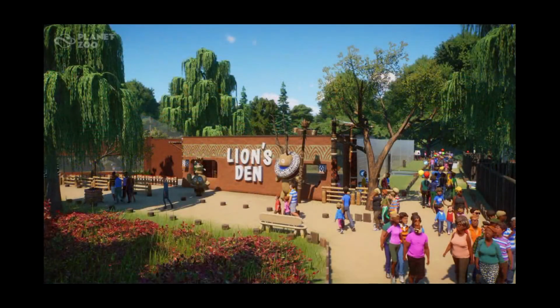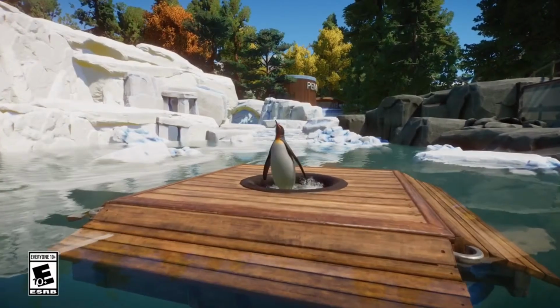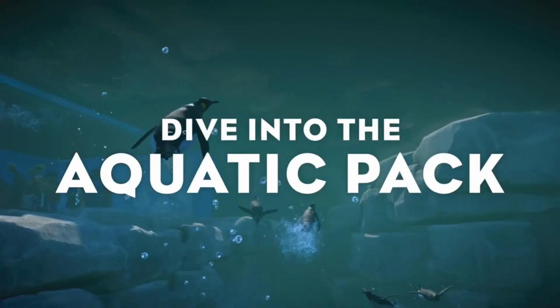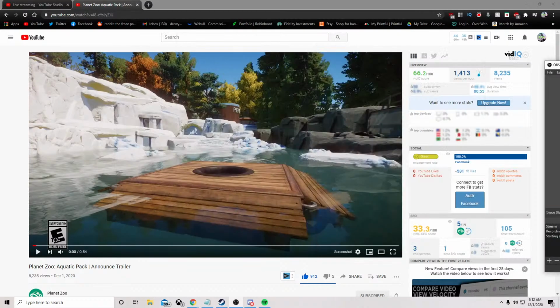Let me go and pull up the trailer again. We'll kind of break down going through the trailer here. So first thing off the bat that kind of catches my eye, what do you think this is all about right here with the penguins? Oh, I hit the mouse. It's not doing what I want it to do. Okay, there we go. We're gonna do it this way.